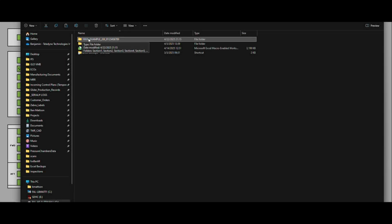We see here this is the folder that was created for the next serial number taken from the Glider serial number log. This reduces the risk of misplaced files and makes it much easier to retrieve documentation later, whether for engineering, service, or auditing purposes.